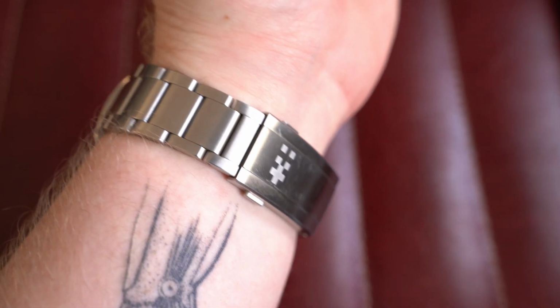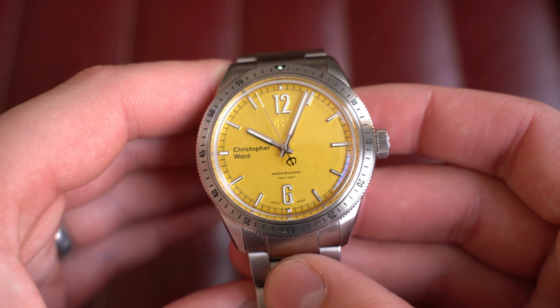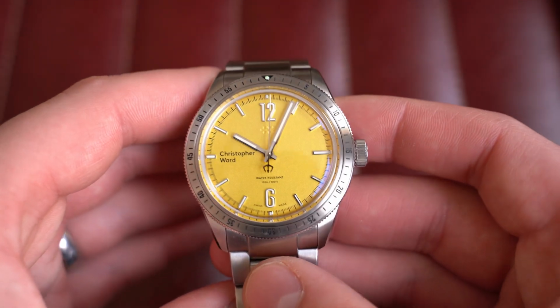But before we dive into the watches on the table, I am wearing my Christopher Ward. This is my C65 limited edition in yellow, I believe limited to 316 pieces. Really like it. It's one of those shocking watches because when you hear a bright yellow dial, you don't think that's going to work and it's not something you'd wear. However, it is incredibly versatile.